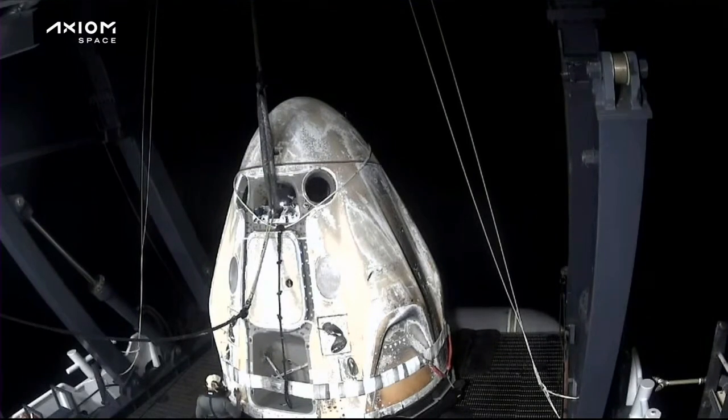So once all of the service section Draco thrusters have been plugged, they are, and you can also kind of see some of it happening now. They're performing some of those hypergolic sniff checks.